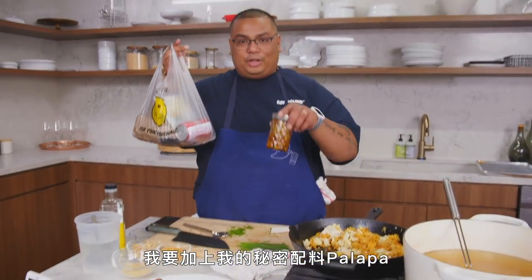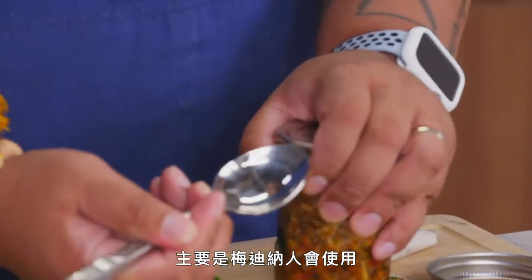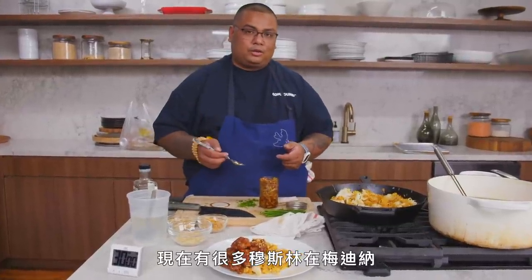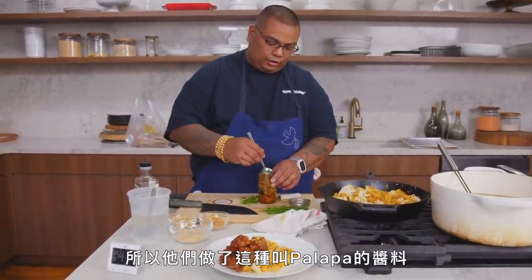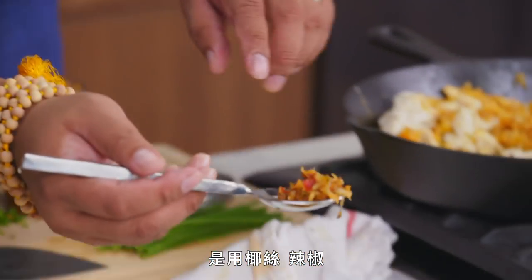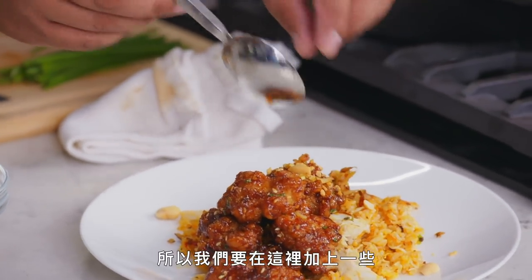I'm gonna add my secret ingredient, the palapa, on top, and then we'll see what happens next. So palapa in Filipino food is used mainly by the Mindanao region. It's the Muslim kind of consortiums of people down there in Mindanao. So they don't eat a lot of pork and a lot of meat overall. So they created this spice called palapa. It's made out of coconut, chilies, mushroom powder, scallions, and it's sauteed together. And they just add it into the dishes. So we're going to add that here.